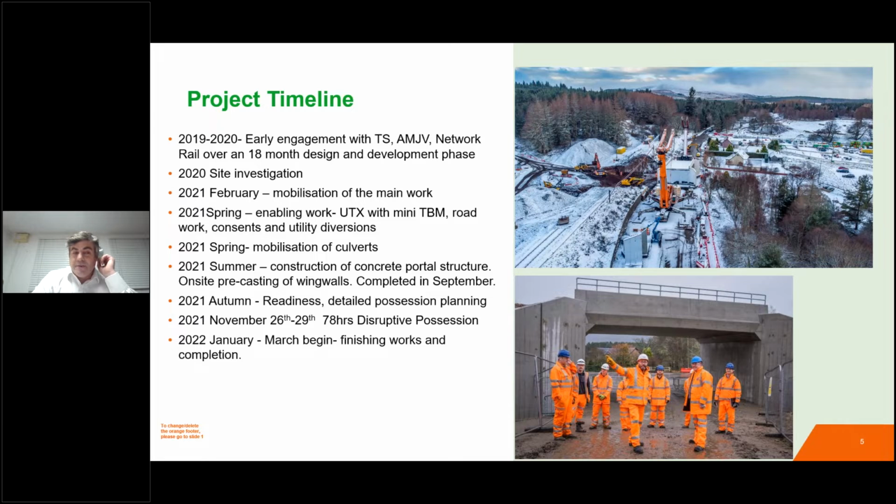So yes, a lot of work done by the team in terms of trying to sort out that order of construction. The site investigation was in 2020, and then into 2021 there was a full mobilisation of the main work in February last year. And then in spring we went into enabling works. There was a lot of enabling works in terms of utility diversions. The camber on the road leans towards the houses, and to get the SPMT to transport the bridge down, they had to change the gradient of the road.